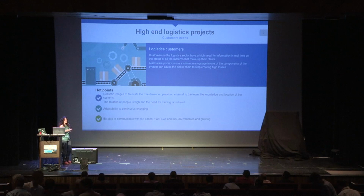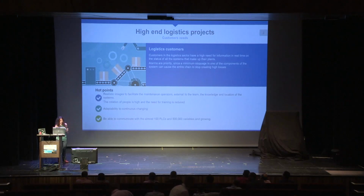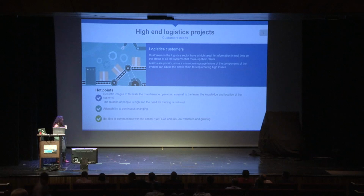It's going to be the daily tool, and it's going to be used by 300 users. 300 users because in this kind of sector they have a high rotation of people with no time to be trained. So the SCADA has to be very useful. It has to be high fidelity with the real plant. It needs to be exact.